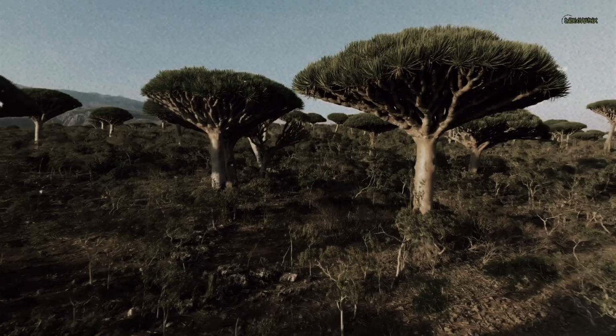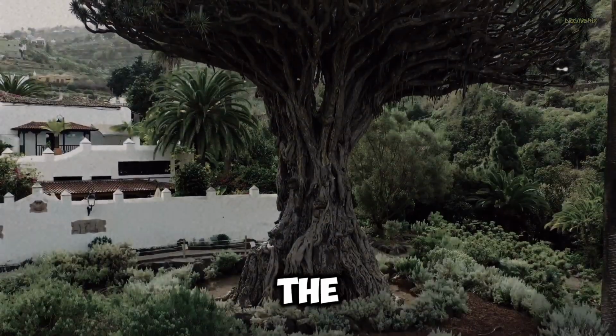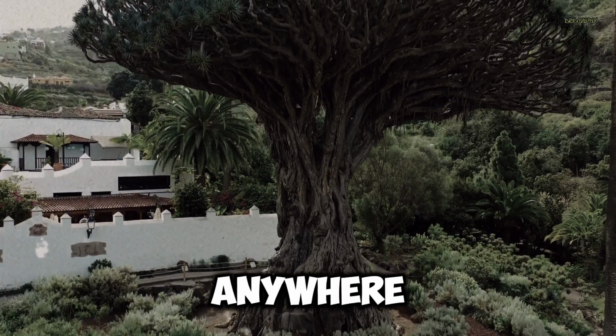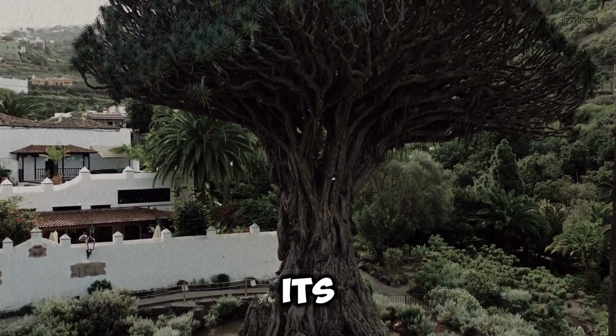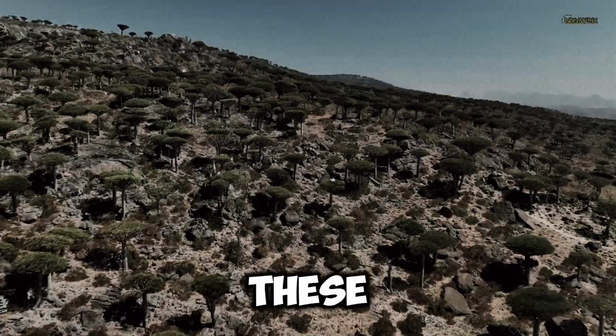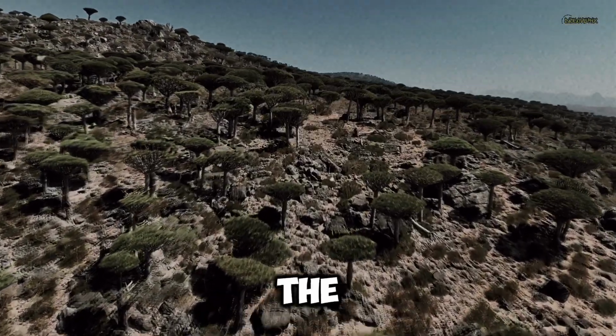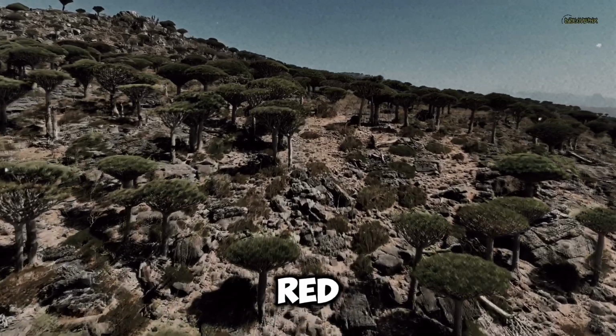If this is in fact true, you can see one of the most beautiful tree species on the planet. Known as the dragon's blood tree, it's not found anywhere else on planet Earth. It's known for its upturned, densely packed crown that looks pretty similar to an umbrella. These trees can live for upwards of 600 years, and while they look incredible, one of their most interesting features is the dark red resin.